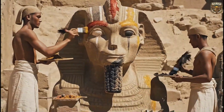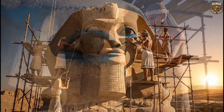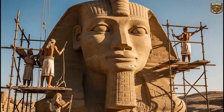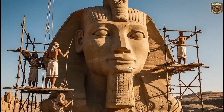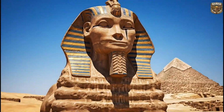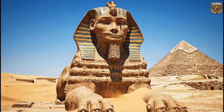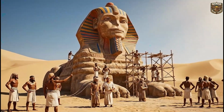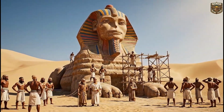Polishers used Nile sand and granite stones to shine every contour until it reflected the light brilliantly. They coated the statue in red, gold and black, symbolizing blood, the sun and rebirth. On the day of inauguration, the entire site fell silent.